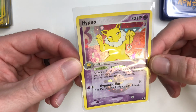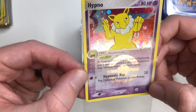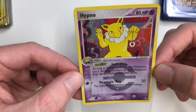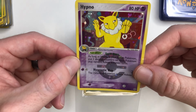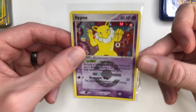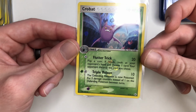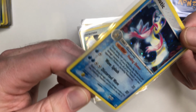This is one right here. This is a Fire Red Leaf Green Reverse Hollow. If you get a rare, it has this Pokeball symbol and hollow on it. And I just really love this set. Fire Red Leaf Green is almost the most magical set from the era of Pokemon that's been kind of forgotten. So here we have a Crobat Reverse, Melodic Hollow. Love this card.